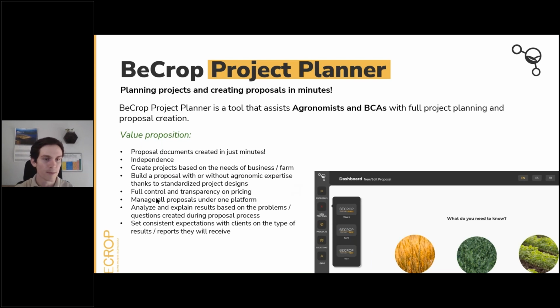We also offer full control and transparency on pricing so that you can integrate any additional pricing for your service fee and interpretation fee to ensure that you can be completely transparent with the client on what the final price will be for the project, not just the price of the BeCrop tests or trial. You can manage all of your proposals under one platform, so they're all saved in one place, and we'll talk more about that in a minute.